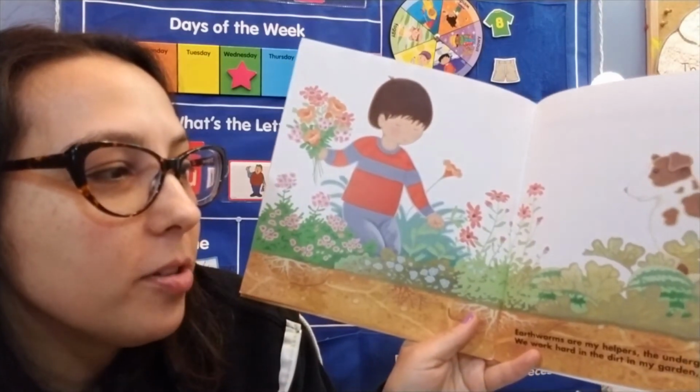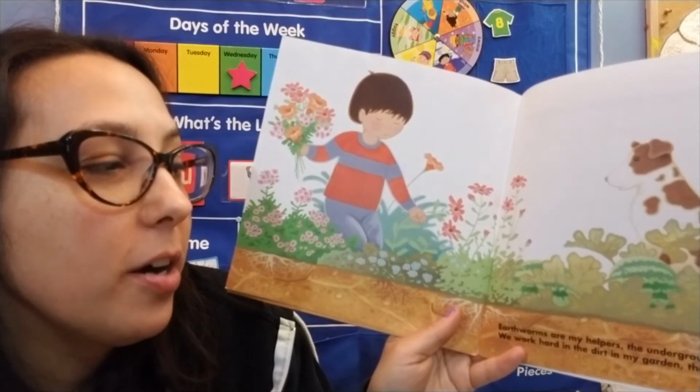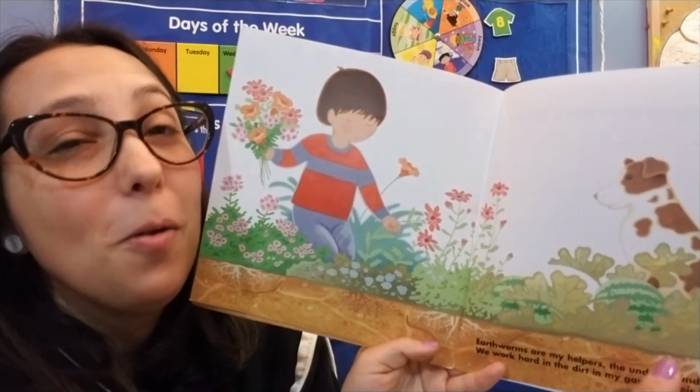Earthworms are my helpers, the underground gardeners. We work hard in the dirt in my garden, their homes. So if you have worms in your garden, they are working hard to help you.